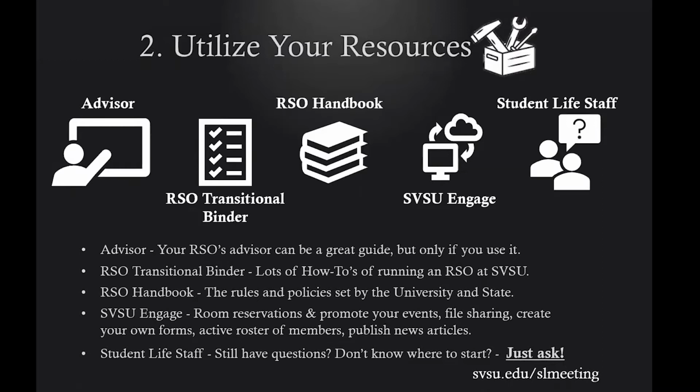The RSO handbook, which is the rules and policies set by the university and the state of Michigan. Again, I'll be covering that in just a moment. SVSU Engage, this is the room reservations and promoting events on campus, file sharing, creating your own forums, having an active roster of your members, and publishing news articles. I'll be doing a walkthrough of SVSU Engage.